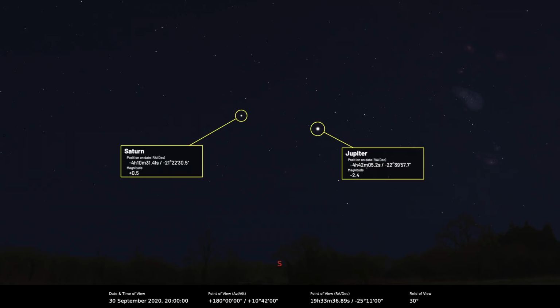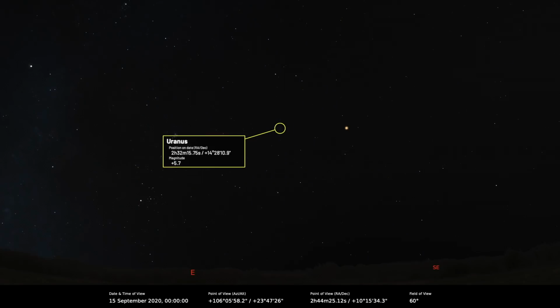Okay, well, heading out even further to the ice giants, let's go with Uranus first of all. Uranus is actually quite well positioned during September, located in the southern part of Aries. And that places it quite close to Mars. But of course, whereas Mars is in negative magnitudes, Uranus is shining away at plus 5.7, which, although it makes it theoretically visible to the naked eye, is a tricky thing to pick out with just your eyes.